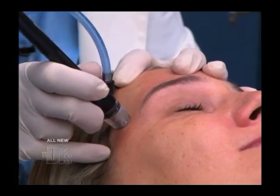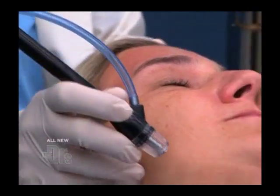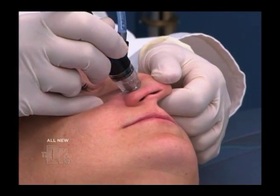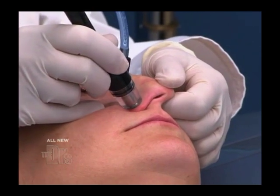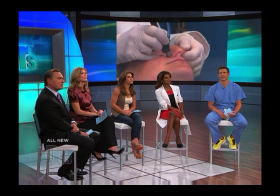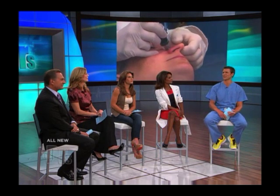But now we're going to go on the nose where most of the pores are congested and see if we can clean out some of that. And you'll see a little bit of that come out as we do that here. That actually looks like it would feel refreshing. It does feel very refreshing.